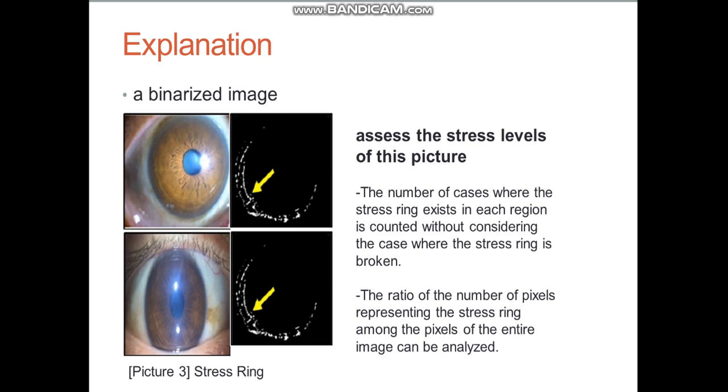How can I assess the stress level from the picture? The number of cases where the stress ring exists in each region is counted without considering the case where the stress ring is broken. The ratio of the number of pixels representing the stress ring among the pixels of the entire image can be analyzed.